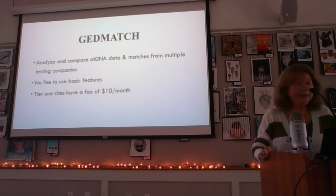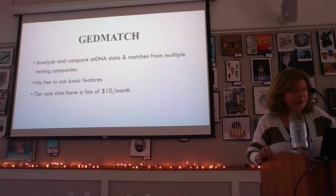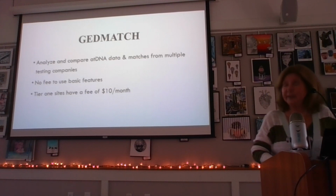So going into GEDmatch, that's another way to find more matches who have tested at other companies. And I already told you it's no fee to use the basic features, but the tier 1 sites you can access for $10 a month.